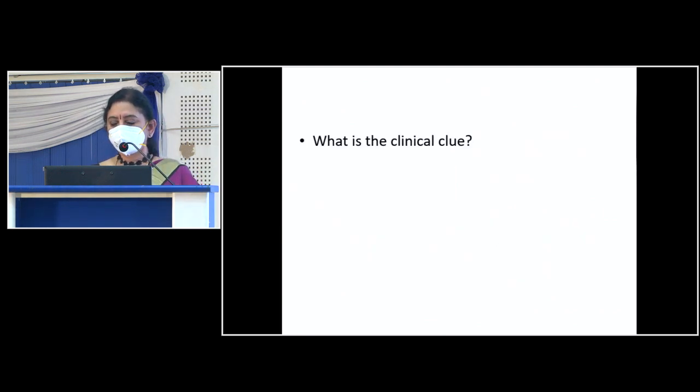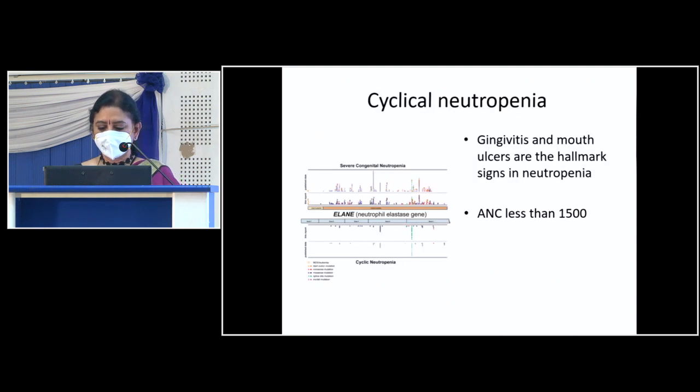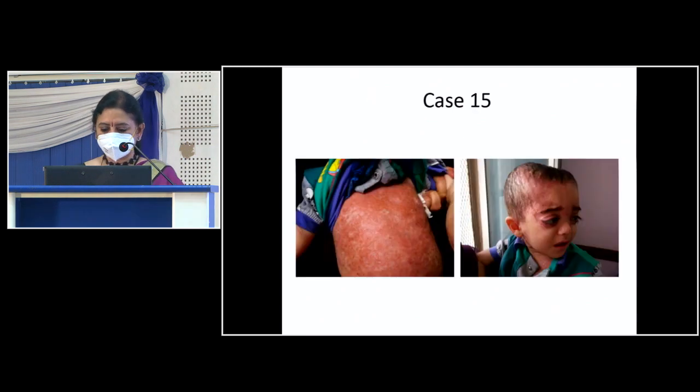So the clinical clue is the aphthous ulcer. So recurrent mouth ulcers, think of a low neutrophil count. That's the clinical clue for cyclical neutropenia. Gingivitis, mouth ulcers, and if the ANC drops below 1500, that's when they get these ulcers.